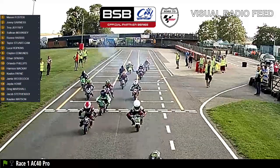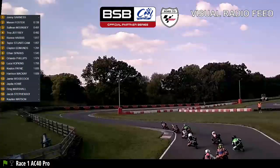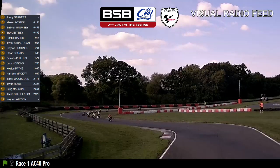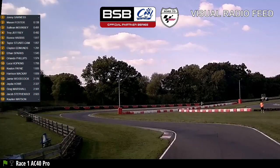It's a good start from the number 57 of Johnny Garnes, takes the lead, and in fact into second place goes Troy Jeffrey, so Mason Foster is down to third place, albeit briefly. Does get some better traction out of turn number 2 on Troy Jeffrey, but all of this means Johnny Garnes leads from Mason Foster. Can he hold this?